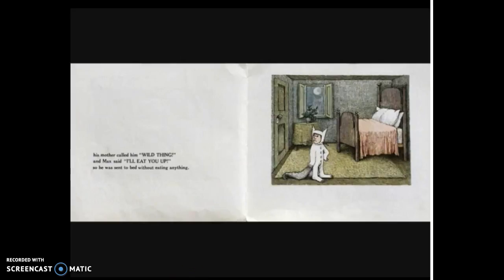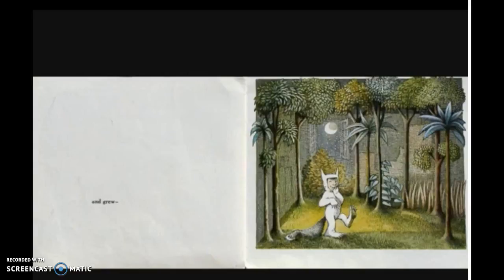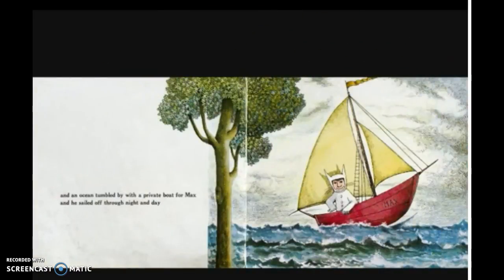Let's see if I can forward this a little bit. So he's getting deeper into his adventure, and you can see that the illustration starts to cross over the midline of the book and starts moving left until the climax of the book when he's having his adventure. See how it crosses right there in the midline?